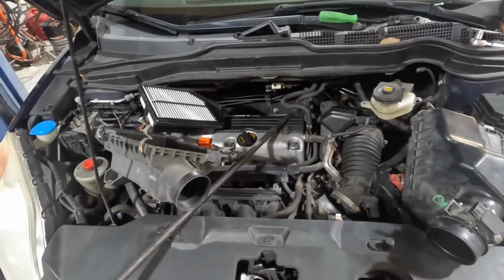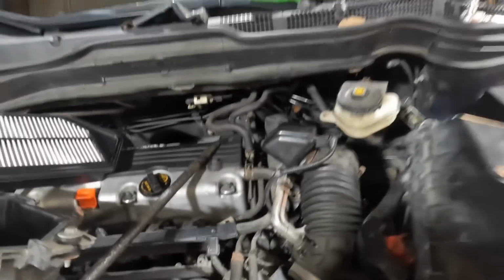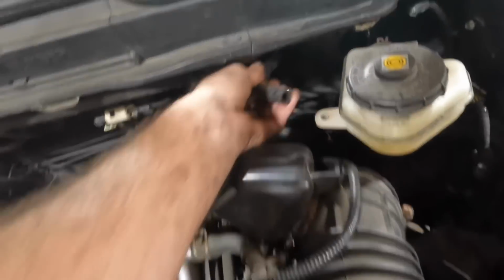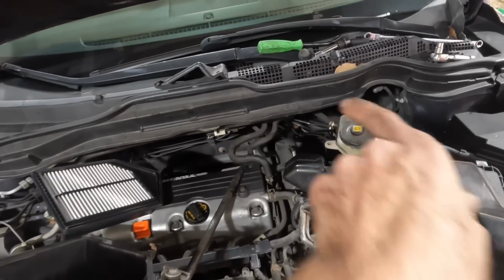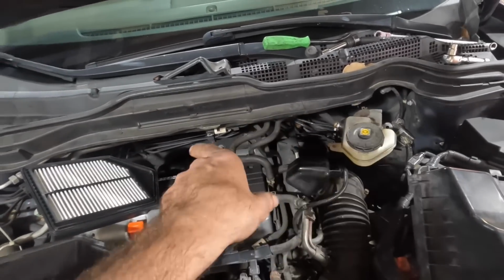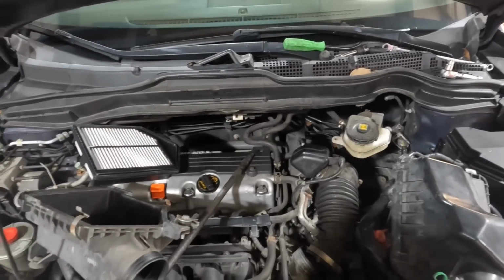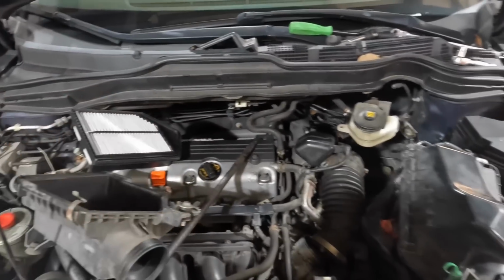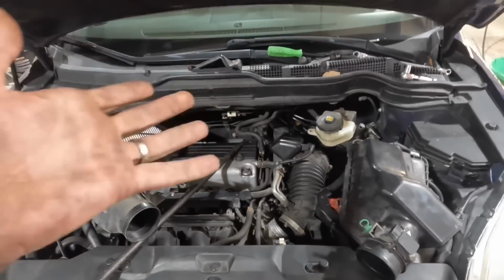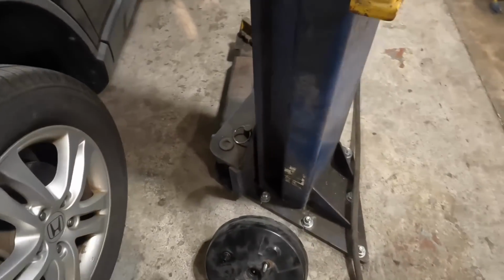Now, one of the primary and most popular ways to connect the smoke machine is through the vacuum supply tube that goes to the brake booster. So when you pump your smoke into that vacuum line, you test about 90 to 95% of the system that sees ambient air or engine vacuum, but you cut out one critical component, and that is the brake booster.